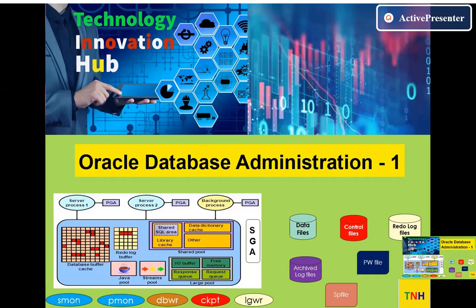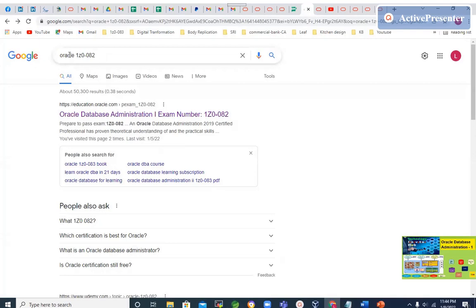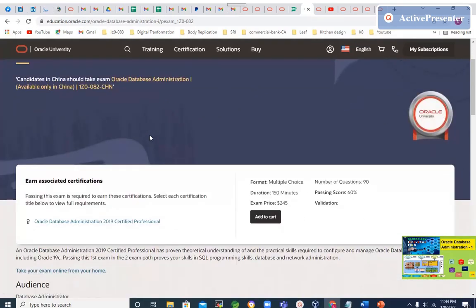Of course, getting through the exam is a recognition. As a beginner, it will be a very big recognition for you. So that's why it is also listed under objectives. So let's take a look at it. If you just Google, type Oracle 1Z082, the exam. So this is the offering from Oracle itself. They are also giving this same course as an exam, targeting exam 1Z082.